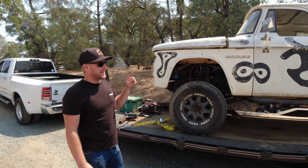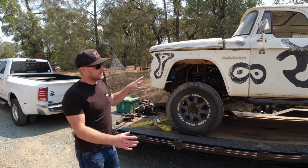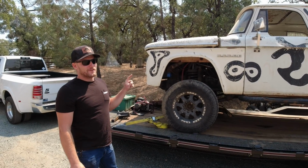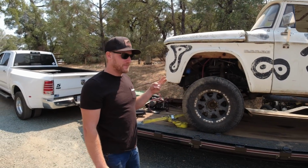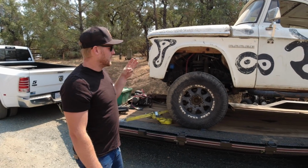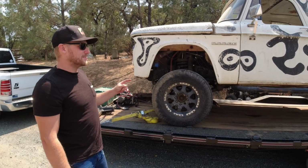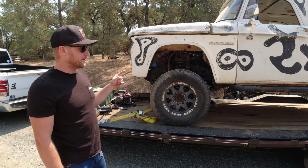But I do believe the guy, who didn't admit to it, did the cab swap onto this frame and all that. He didn't say he had driven it around, but the brakes are hooked up, the steering's hooked up, and the throttle pedal's hooked up. He deleted the fuel shutoff solenoid, but you can just move that by hand. So we're going to see if we can get this thing started up today.